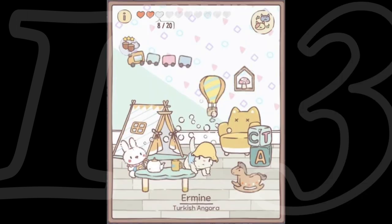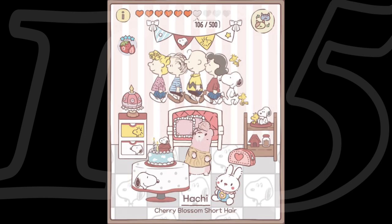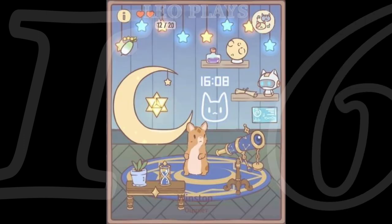The following are themed rooms. To kick off, we have the kids room for your kittens or toddlers. If you need more toys, head over to the toy store and splurge your money. Next, we have the Charlie Brown theme room. This one, I'll say, is a space-themed observatory room.